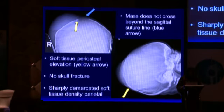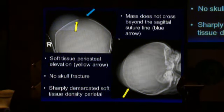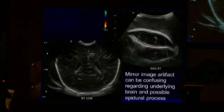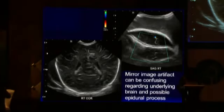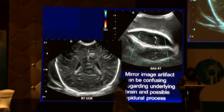So you can see here that there is a soft tissue mass of the scalp. It doesn't cross the sutural line as indicated by the blue arrow. There's soft tissue periosteal elevation, no associated skull fracture, and a sharply demarcated soft tissue density in the parietal region. We did some ultrasound of the area, and you can see a mirror image artifact that can be confusing regarding the underlying brain and possible epidural process.